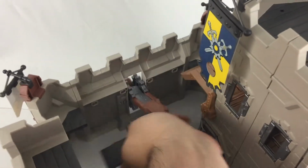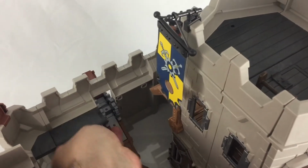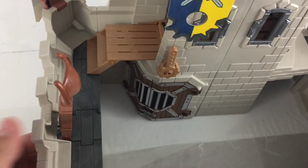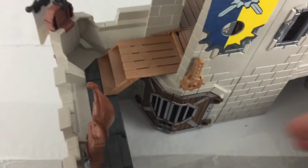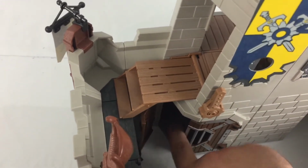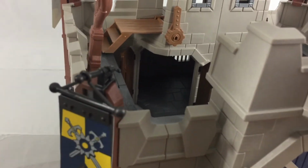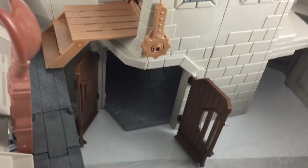So I'm just gonna break it again just to show you, and then it just snaps. I need two hands, but it just snaps right in. So what you're seeing now are the prison doors right below there. These open up. You just lift this piece up a little bit and that opens up and you see the interior of the prison a little bit. You can stick as many figures as you want in there. It can hold a lot of little figures or accessories, things like that.